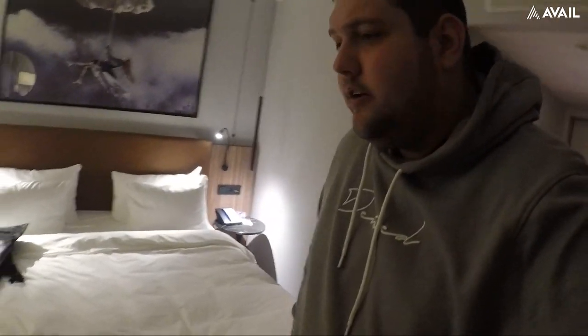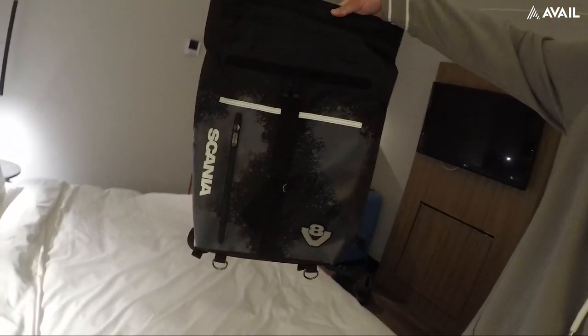Okay, I'm all ready to go downstairs, got all my stuff out. Clothes ready for the morning. Oh, one thing I forgot to mention is that Scania also gave us a bag. Got a Scania bag. It even says V8.